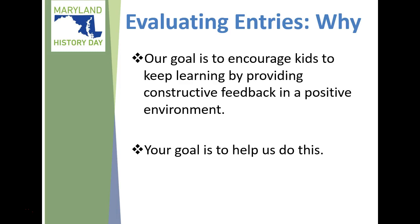And they will be receiving the evaluation sheets back from you, so make sure you write legibly. And your goal is to help us make this a positive environment, so be positive.